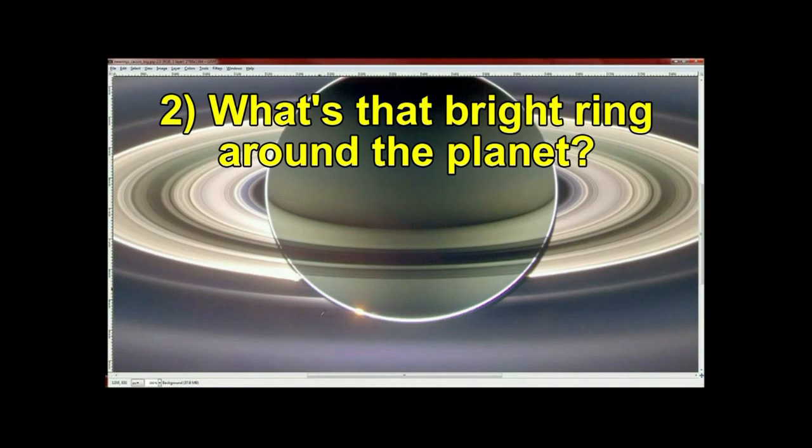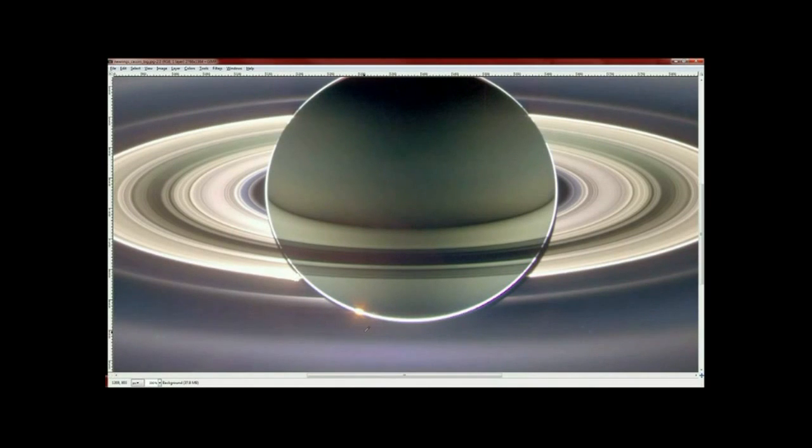It's like this silver ring around a disc, and then it's got this lens flare on the ring. This doesn't look real at all. It's the same thing as in this picture of Jupiter taken by the Galileo probe 15 years ago.